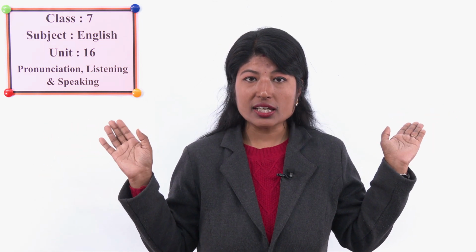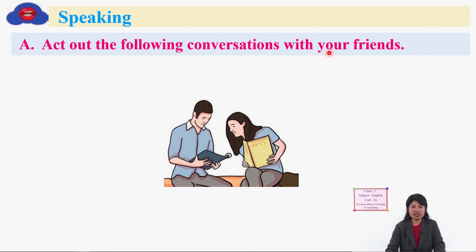Very good. So in our speaking session, we have similar types of conversations that you need to practice with your friend. So in your class, you pair up with your friend. Or if you are doing it at home, then you need a friend with whom you practice the speaking session. First, act out the following conversation with your friends. Now you are going to act it out with your friend. I'm going to give you audio for that. Listen to it, and as you listen, later on you can practice this with your friends. Are you ready for that?